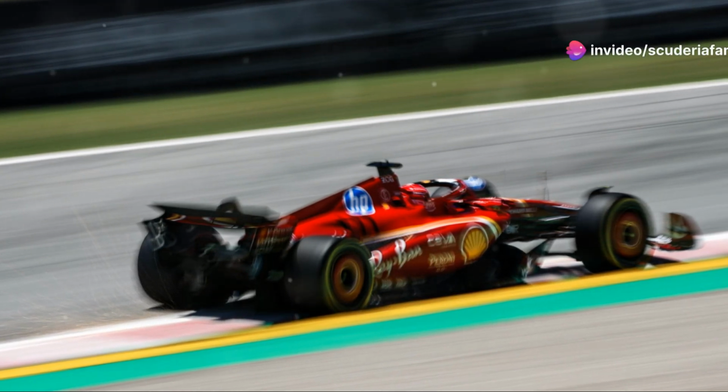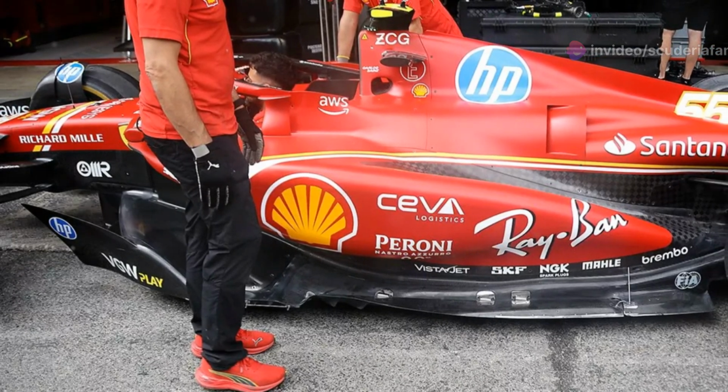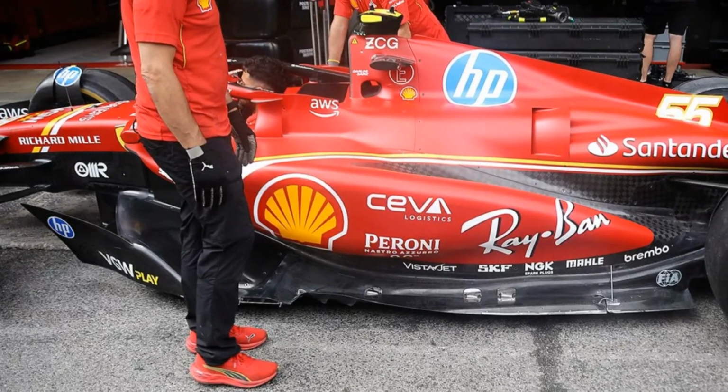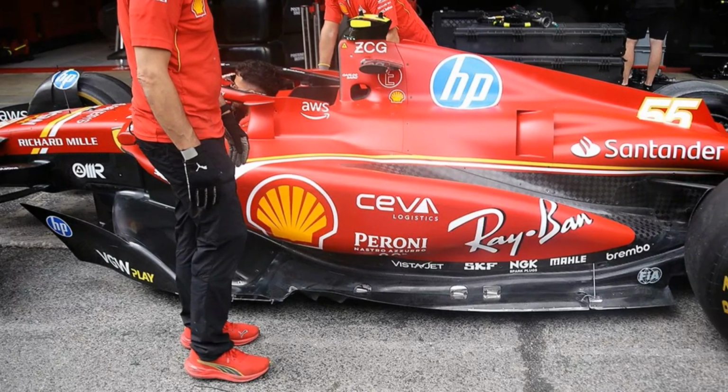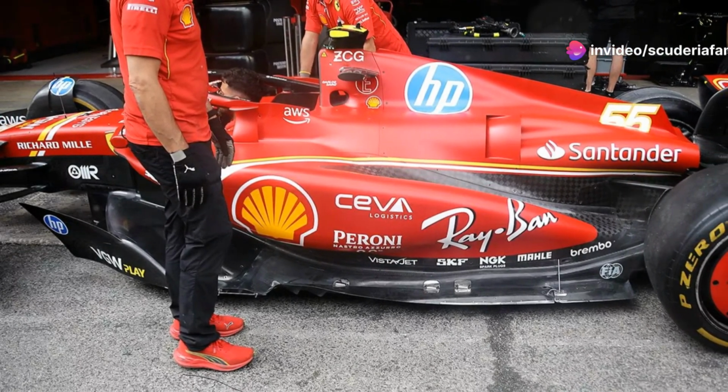In turn 4, Ferrari continues to dominate and is effective throughout the exit phase. In this area, Carlos Sainz makes a difference over his Maranello teammate, who struggles with some instability in the middle of the corner, seen by a steering wheel slightly forced to open the racing line.